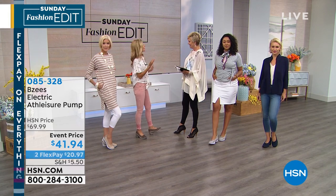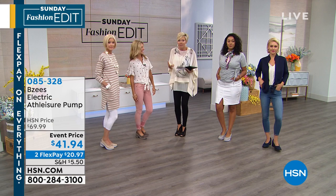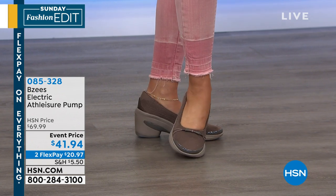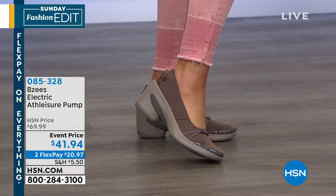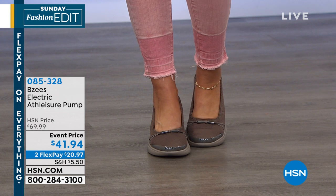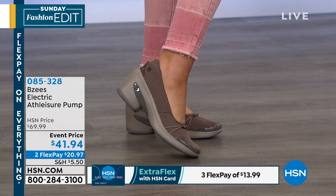You're right when you said cloud, because we got the cloud technology. That's where you're getting it from. Yeah, but it does feel like you're on really puffy clouds. They're so good. That's the chocolate torte color, isn't it? I love it. Yes, this is it. And this goes with so much. It's kind of like a sneaker and a pump had a baby because you have the sneaker feel, but you have the pump, which you can wear to work or church or wherever you choose to wear it. Your little toes are closed in, so it's nice and professional.